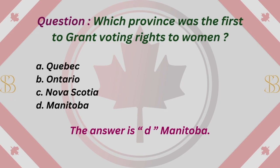Question: Which province was the first to grant voting rights to women? A. Quebec. B. Ontario. C. Nova Scotia. D. Manitoba. The answer is D. Manitoba.